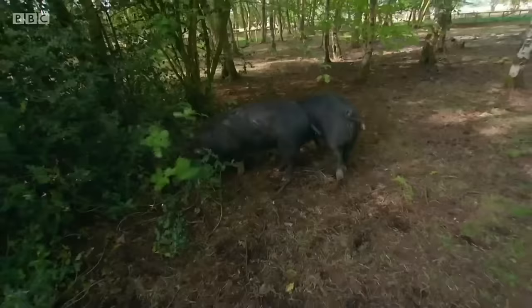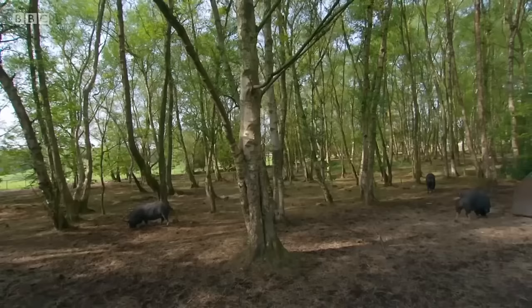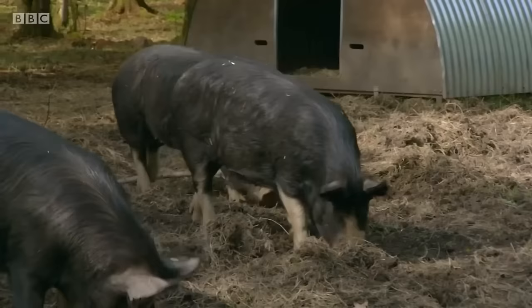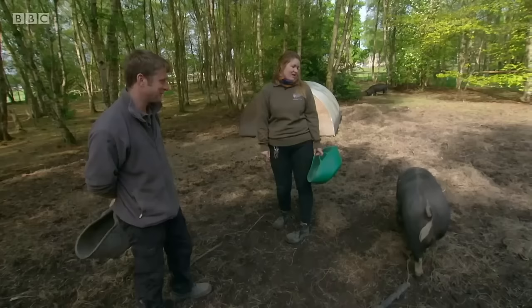The Berkshire pigs are very low impact on the soil compaction. Strimmers wouldn't really get the roots of the weeds that we're after, especially around the tree roots, which is what we're looking for in here. So they can rummage through and unearth the ground, eat the weeds, which is exactly what we want, really. Rent a pig. You need your garden turning over, rent a pig.